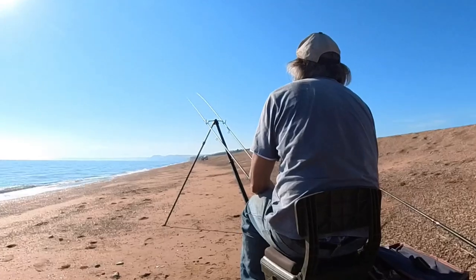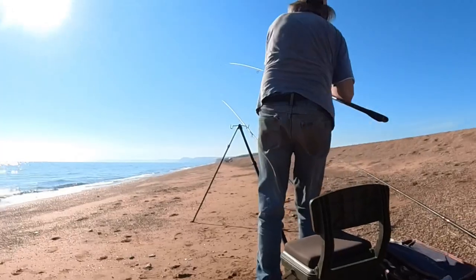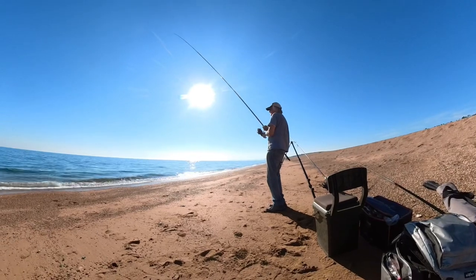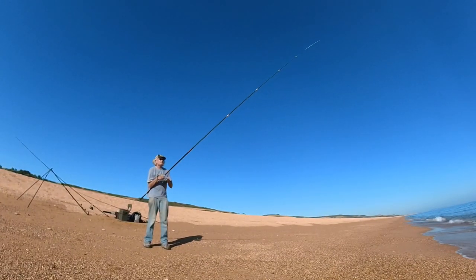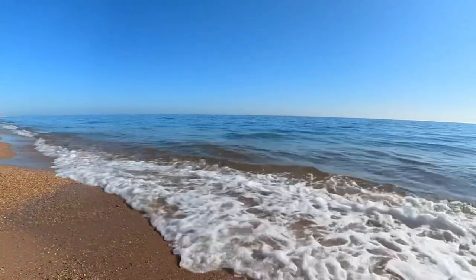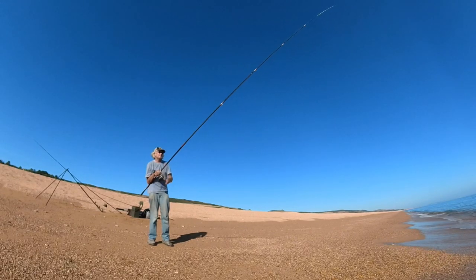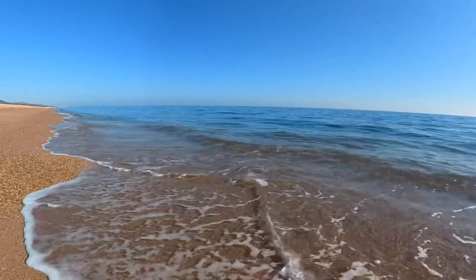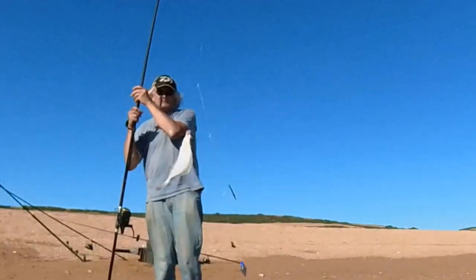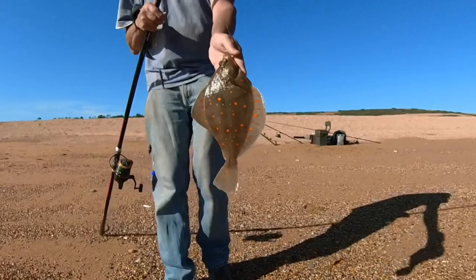Sun's straight in my eyes now, so the cap goes on, but I'm still getting bites, and those bites are becoming a little bit more confident now. That one's definitely worth striking into. Another decent and nice looking fish. This is on the top snood of my sole rig, which has a size 6 Aberdeen hook. This plaice has lovely markings, but it's destined for the frying pan.